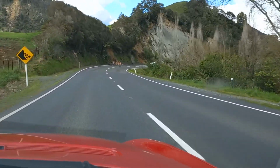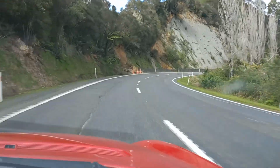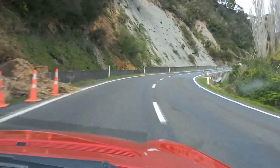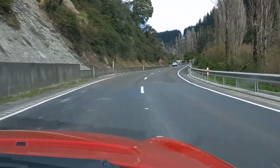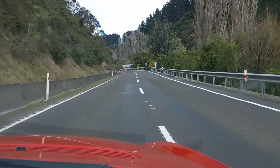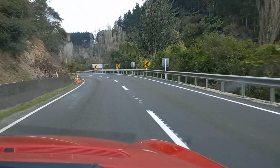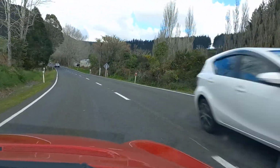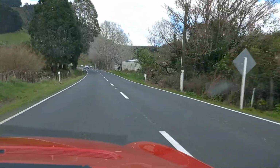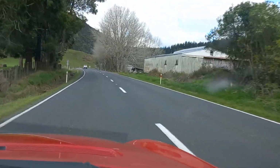The clay structure of our terrain just lends itself to landslides. We don't have a lot of rocky terrain. Most of it's sort of like, they call it papa. It's like a sandstone type material, easily washed out by heavy rainfalls.